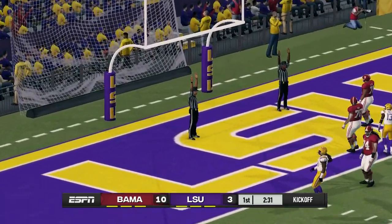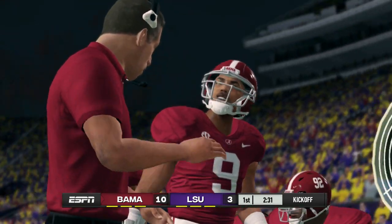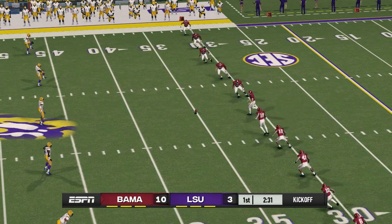And he tacks on the extra point. An 8-play, 76-yard drive, and the result, 7 points. Well, the blocking up front was just amazing. I think that's what led them to those big runs.